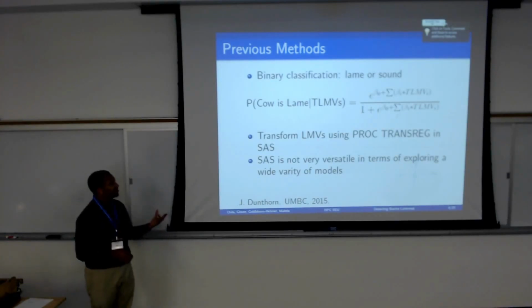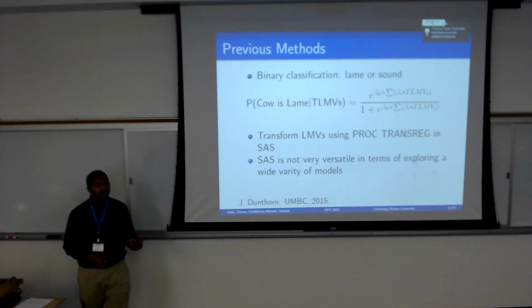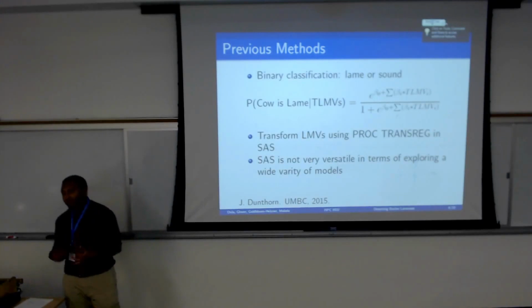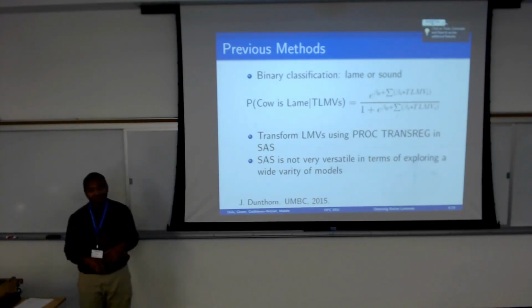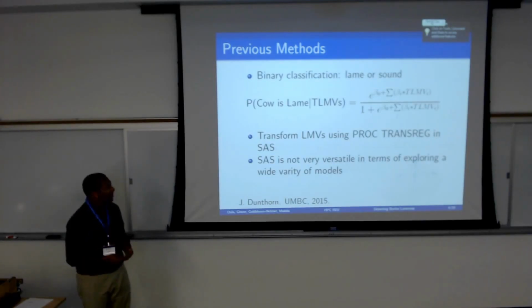And he did this using the procedure called transreg in SAS. Transreg is a pretty nice function in SAS. You tell it what kind of transformation you want to use, what variables you want to transform, and then it does it and it puts it in a new data set for you to use. So it's pretty quick, pretty easy.